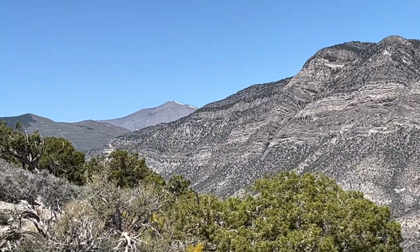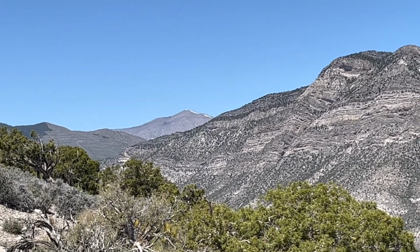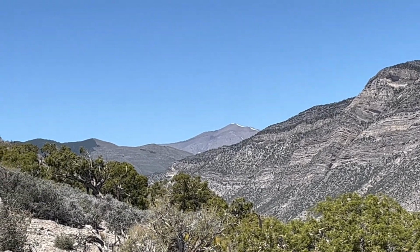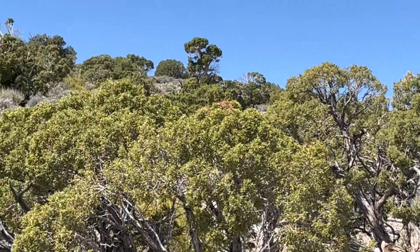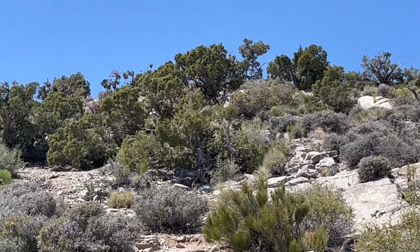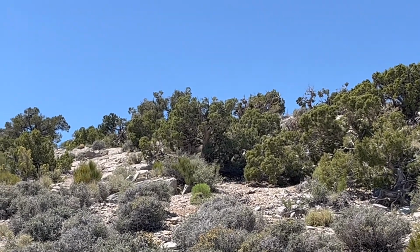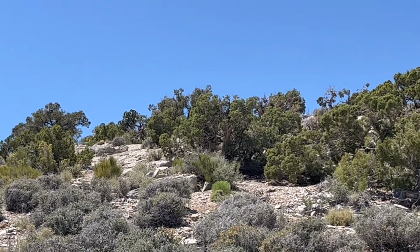Looking west now. That furthest mountain you see is Mount Charleston, and I see snow still up there. And keep turning left. I'm heading south, and that's where I'm headed up there. But we should be up there shortly, and I plan on taking a well-deserved break. See you in a little bit.